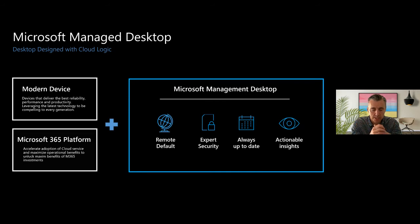On top of that is the experience around a modern device. And when we say modern device, this is one of the large benefits of the telemetry that we receive and the diagnostics that we receive from the billion-plus Windows 10 devices across the world. We're able to absolutely identify which devices are the best performing devices and most secure devices in the market today, and we certify those devices as being right for Microsoft Managed Desktop. Today that goes across 4 key vendors.